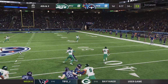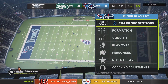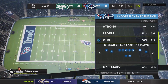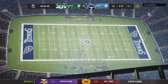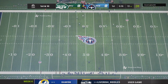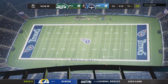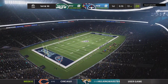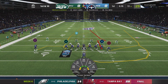This is away and a very good kick, angled for the sidelines. And they'll play keep away from the returner as this one will be marked out of bounds at the 13-yard line. Pretty good spot. From the 13 now, they work on 1st and 10.